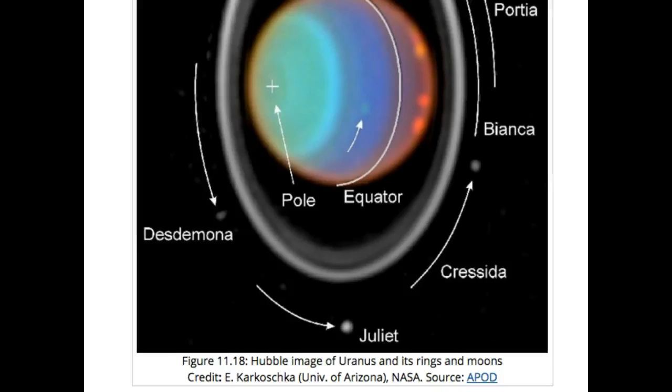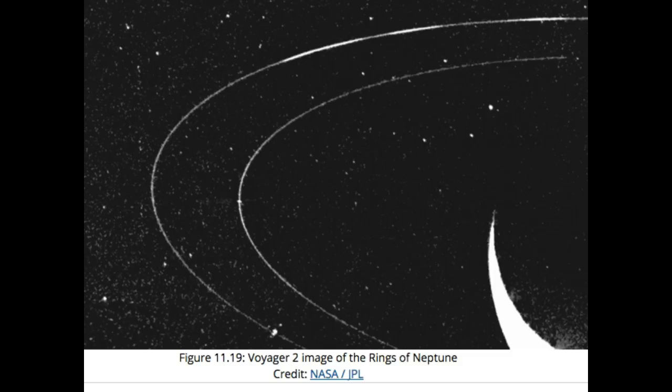This is the planet Uranus with its Shakespearean named moons, and it has a thin, very faint ring that's best seen here in this image taken by Hubble. Here's a Voyager 2 image of the rings of Neptune that are almost invisible except when taken from the vantage of the spaceship nearby. As a matter of fact, Voyager was the first way that we discovered the rings of Jupiter, Uranus, and Neptune.